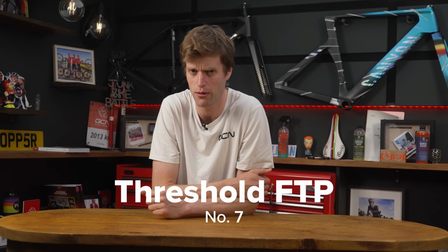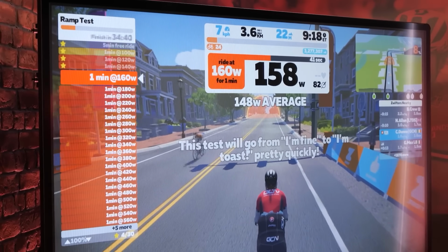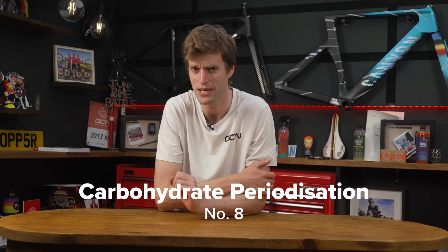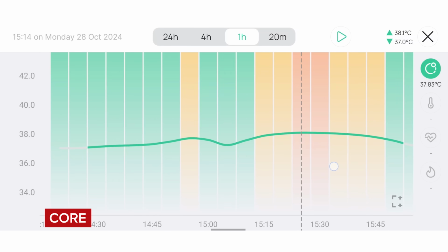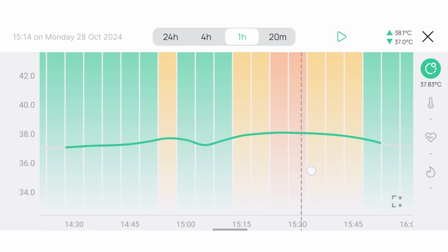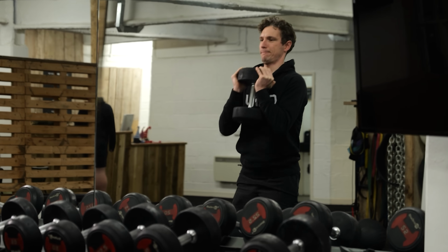FTP, or functional threshold power, revolves around understanding a rider's FTP and basing all training around a kind of zonal system which is extrapolated from this number. Carbohydrate periodization places a key focus on manipulating your fueling to gain specific adaptations. And environmental stresses, I'm talking about placing a huge value on things like altitude blocks up a mountain, or heat training with the likes of a core body sensor to win some pretty unique endurance benefits that you arguably couldn't be achieving elsewhere. Finally, that off-the-bike strength work, so focusing on power, resilience, and injury resistance, making that an essential complement or focus in and of itself to time spent on the bike.